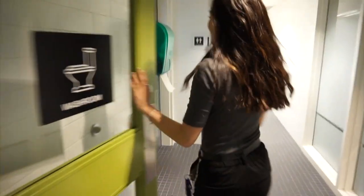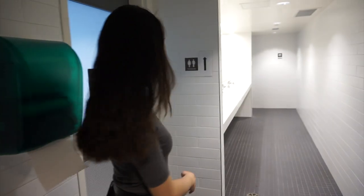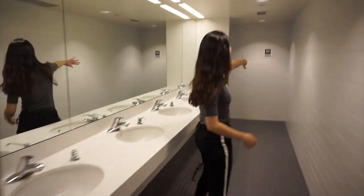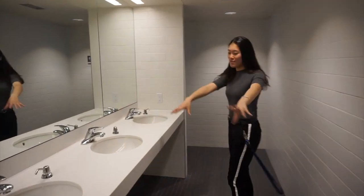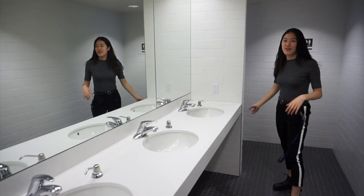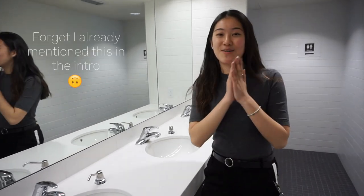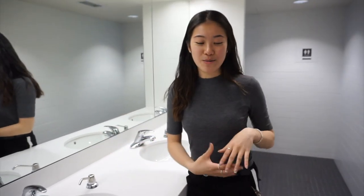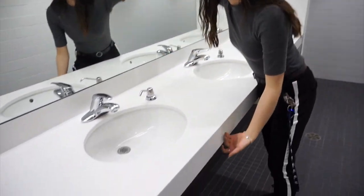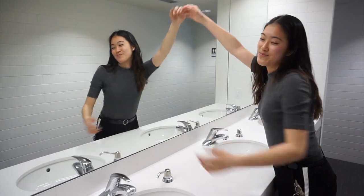Who doesn't love the washroom? Okay, so this is a communal washroom. This is for the guys. The girls, so there's more, so if we go down here. Oh, this is beautifully done. It's like a brand new building. Oh, I totally should mention this. This is an absolute brand new building, so we're the first ones living in it. So everything is literally new. This is all first touch.